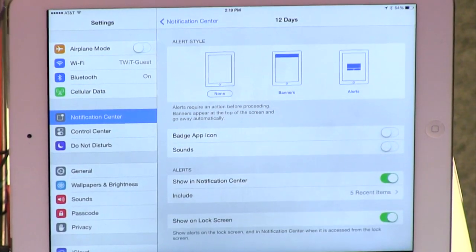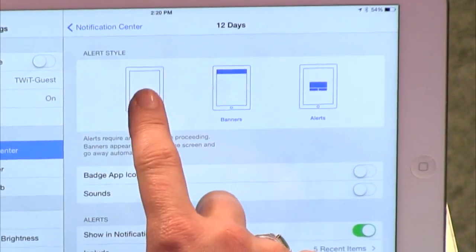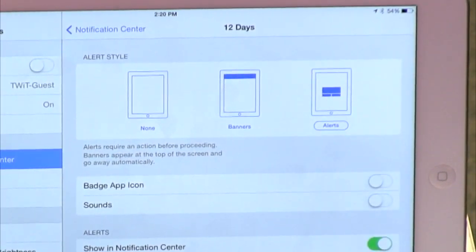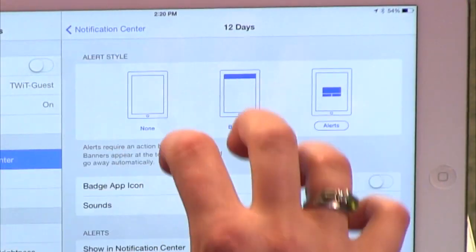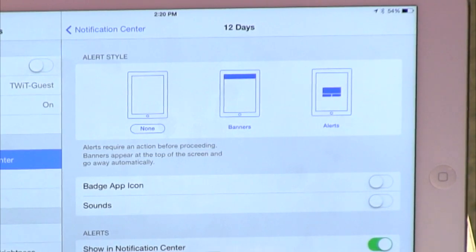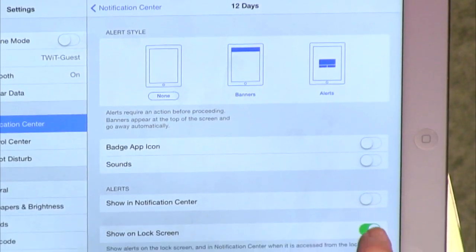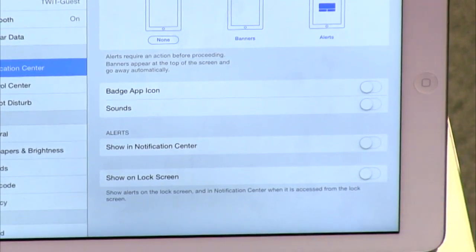This is the weird thing about notifications that confuses people. So it's like, do you want, as far as alerts go, no alert, banner alert, or the alert that's right in front of your screen. And I say none, but still I've got show in notification center, so that's that guy. Well, I don't want it there either. Show on lock screen. No, I really don't want that. I hate that.